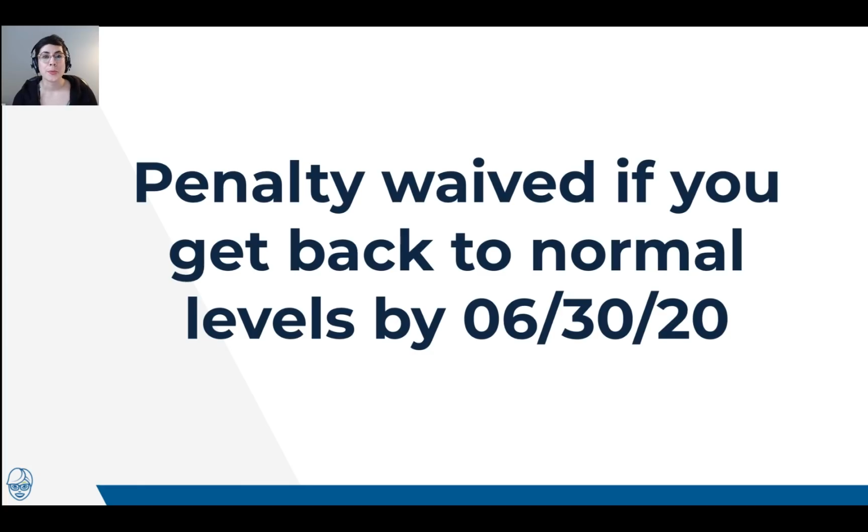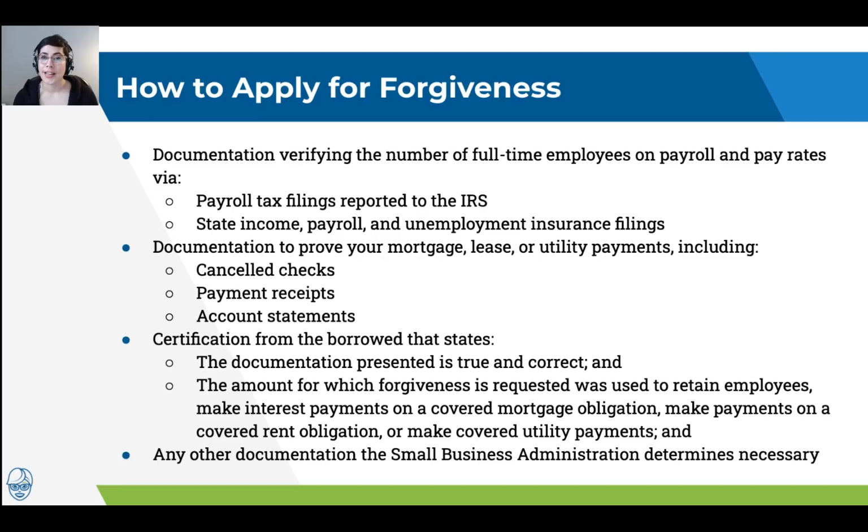And I want you to put a big star on your calendar. Make sure that you do not miss this deadline. I've said it 1,000 times in this talk, but June 30th, 2020 is the last day to get everybody back up to their previous salary levels and your headcount back up. So you have a little bit of runway, but do not miss that deadline, or you will have to pay the loan back for the difference. So don't forget.